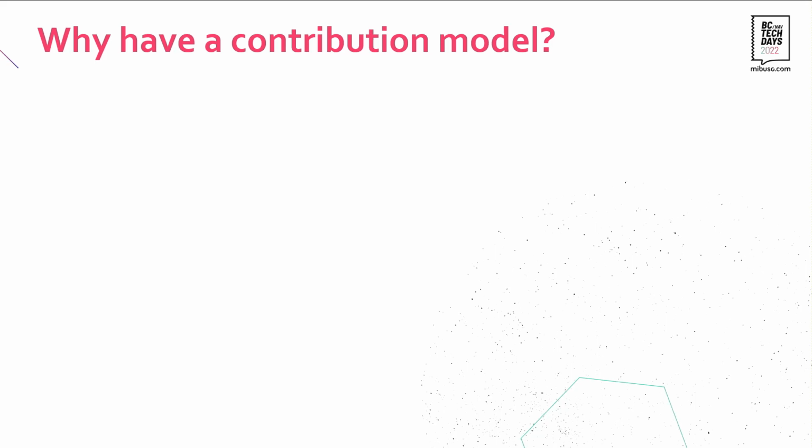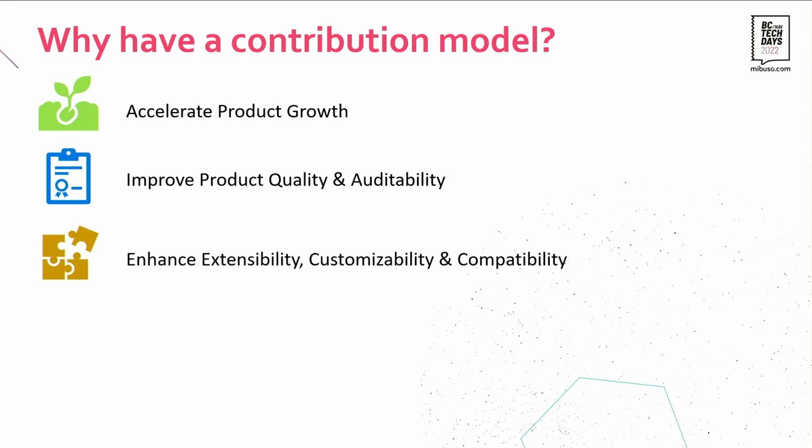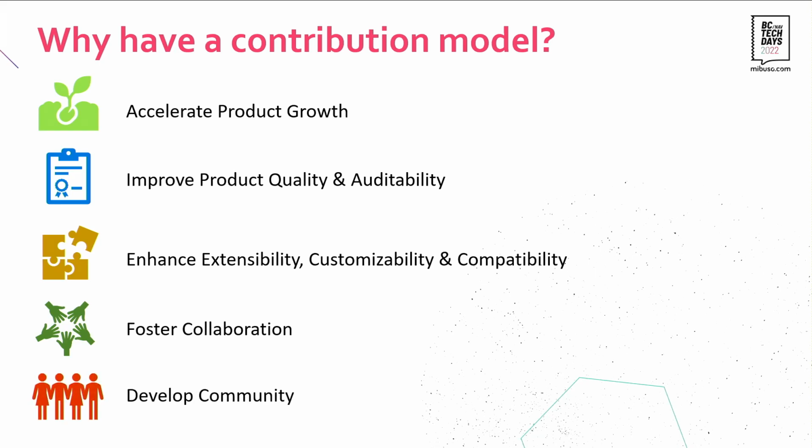All right, so let's dive right into it. Why does having a contribution model for Business Central make sense in the first place? What are we hoping to improve? Well, we would like to accelerate product growth. I'll talk into that in a minute. We would like to improve product quality and auditability. Also, we would like to enhance extensibility, customizability, and compatibility. Then we hope to further foster collaboration between all of us. And last but certainly not least, we hope to further develop this already absolutely amazing community.